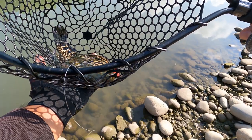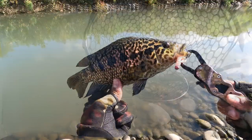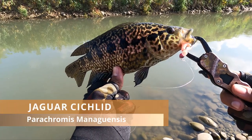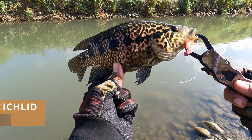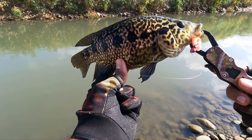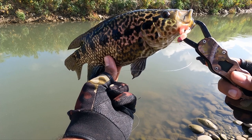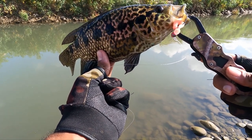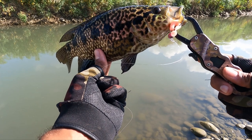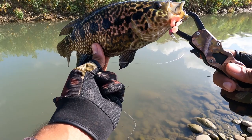Let me see if I can get him out of the net for you, and then I'll show you a little bit more. Yeah, jaguar cichlid, finally I have him. Excuse the excavator in the background there. Beautiful fish. You can see those beautiful blacks and golds and silvers. So what makes these fish unique is when they prey on smaller things like little shrimp or little fish or whatever they're eating, insects, they don't bite.